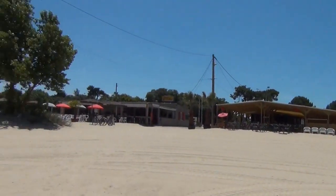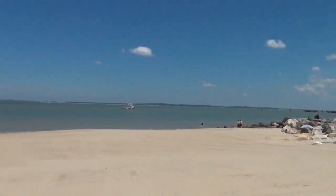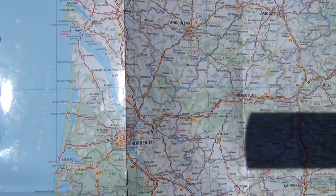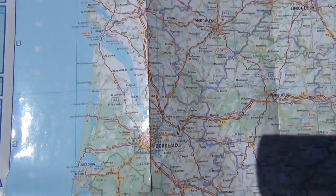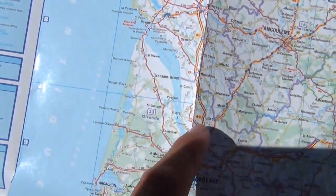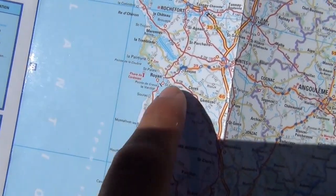I finally made it. It's the weekend, it's probably the start of the season. So in fact I was here. Here's Bordeaux, and I was just here where the river is going in, La Gironde. So it was water all around here.